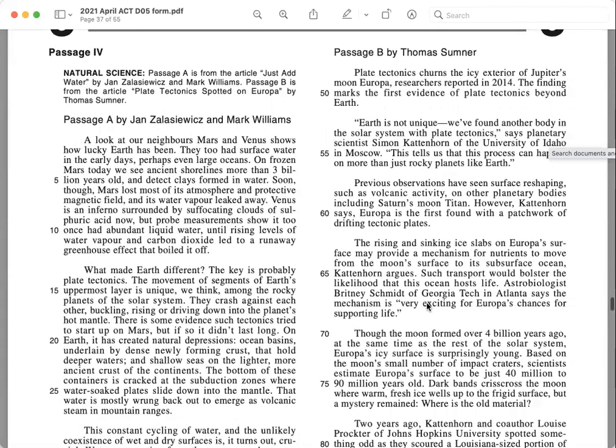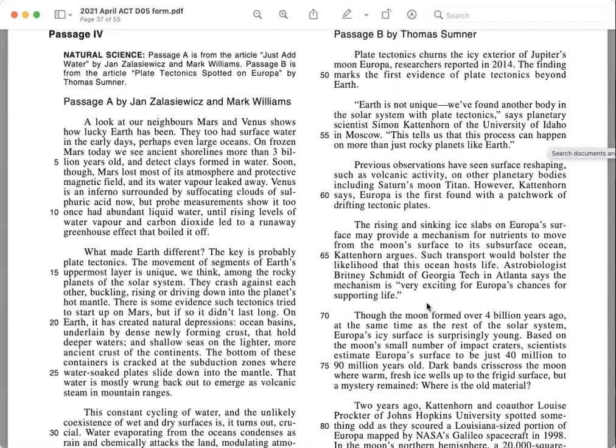Passage A. A look at our neighbors Mars and Venus shows how lucky Earth has been. They too had surface water in the early days, perhaps even large oceans. On frozen Mars today, we see ancient shorelines more than 3 billion years old and detect clays formed in water. Soon though, Mars lost most of its atmosphere and protective magnetic fields, and its water vapor leaked away.